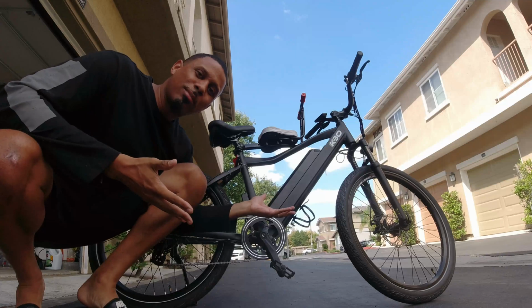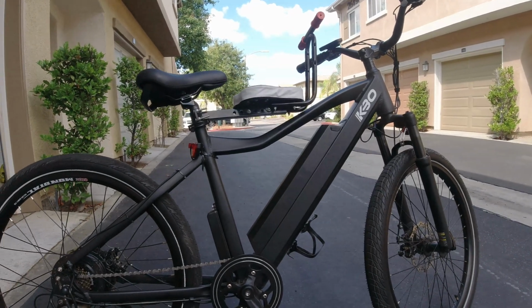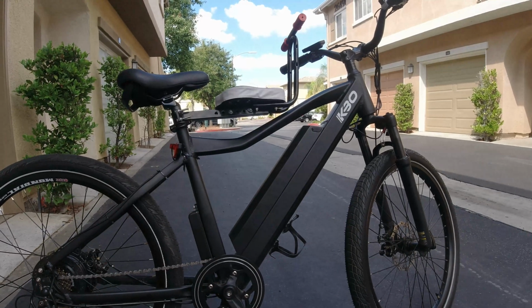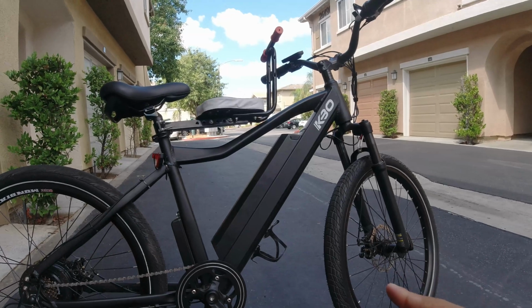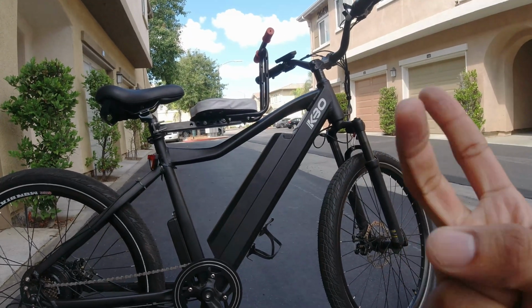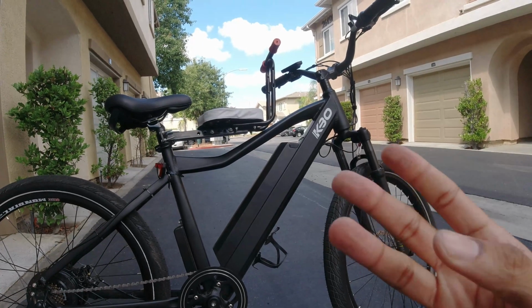Today I want to talk about the KBO Breeze. We've gotten so many bikes within the last couple of months where I feel like we haven't gotten a chance to actually make follow-up videos on these bikes. So first we're gonna look at the KBO Breeze, and I just want to talk about the good, the bad, and the ugly on this bike. And then we'll just let you guys know if it's worth buying or not.